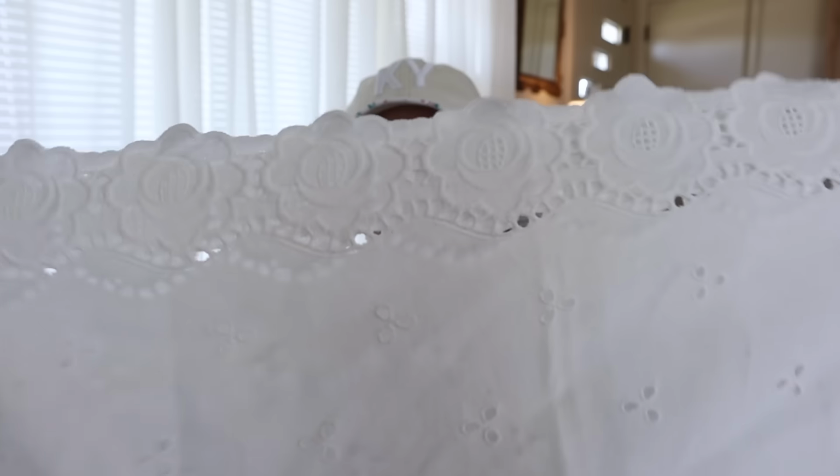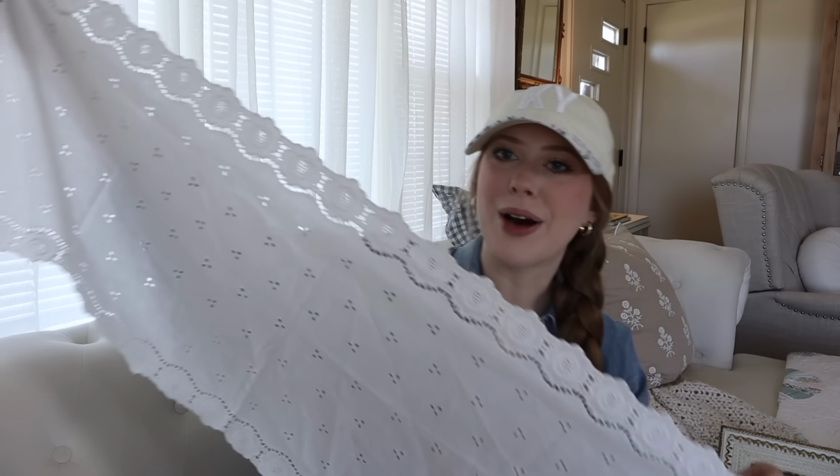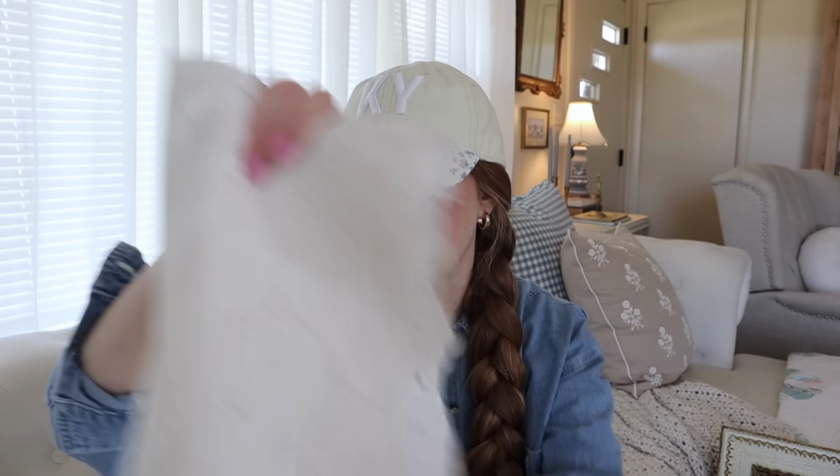Again, it has like a beautiful daisy trim and then this eyelet detail all throughout the middle. This is more of a full-size dresser scarf. How pretty is this? I just love vintage linens. It is just one of my favorite things to collect and to thrift.